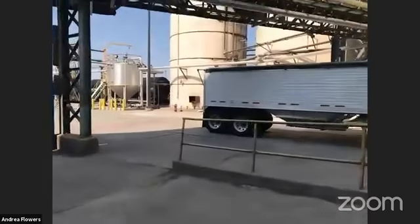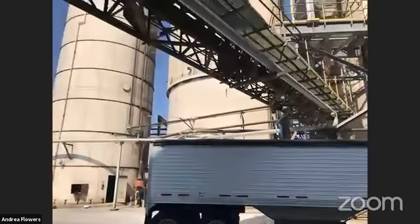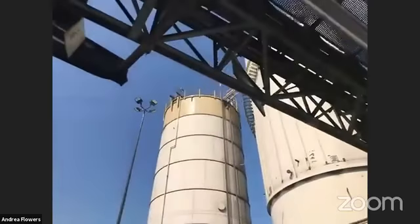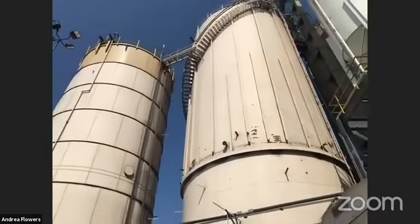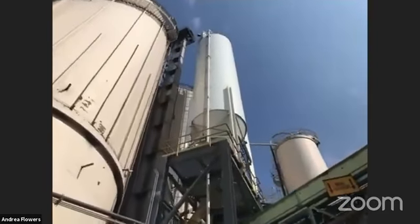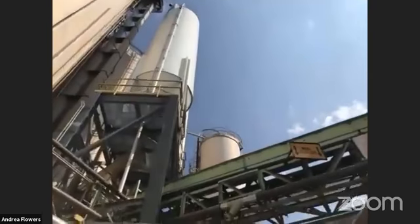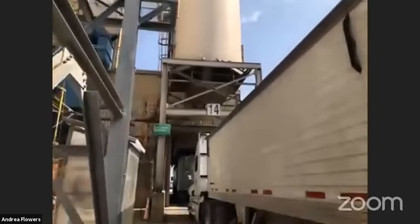Our soybean hulls are separate. They're actually in one of these tanks that you're seeing right here. The soybean meal is also going into a tank beside it, so we can load those two products out on trucks right at this loadout facility that we're at. We can also load out on rail cars, depending on what customer we're servicing at that moment in time.